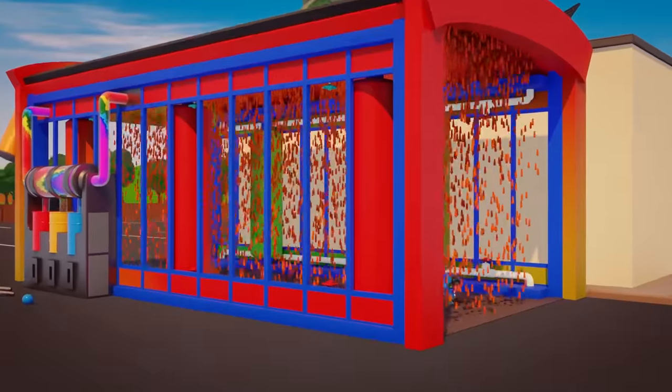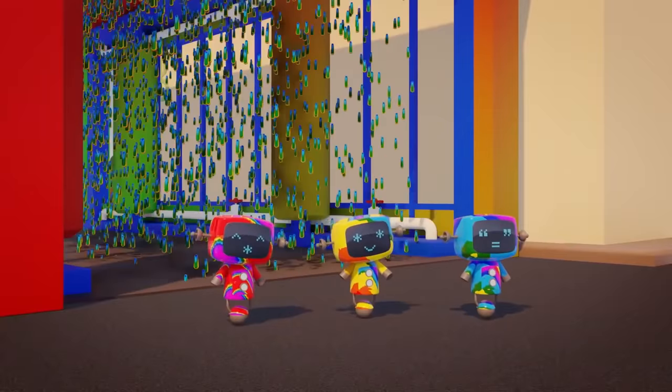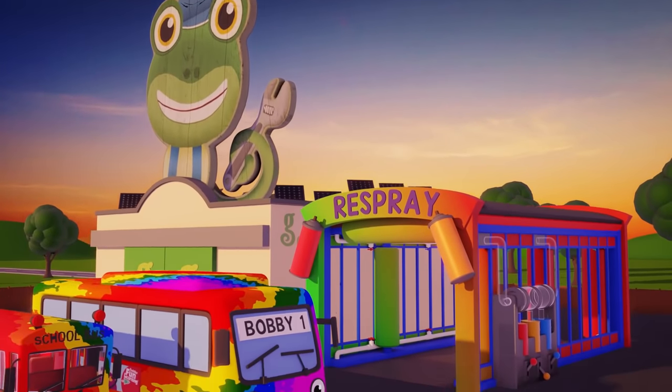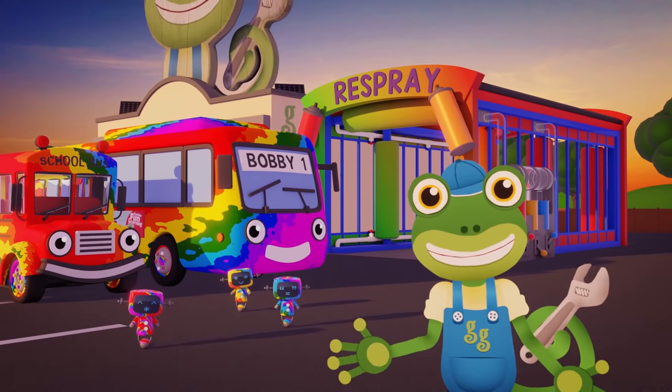What a silly day we've had with the respray machine. Now those crazy Mechanicals are painted in rainbow colours too. I'm sure everyone will be back to their normal colours soon.